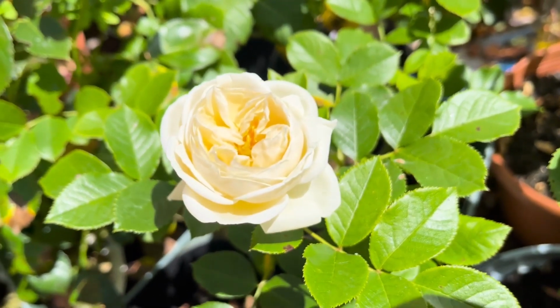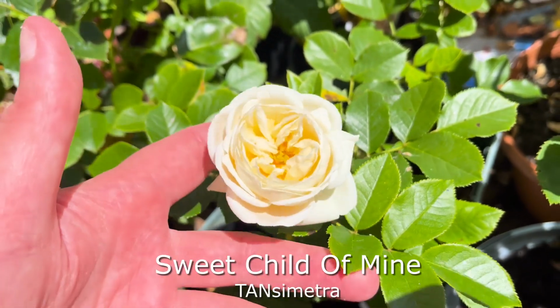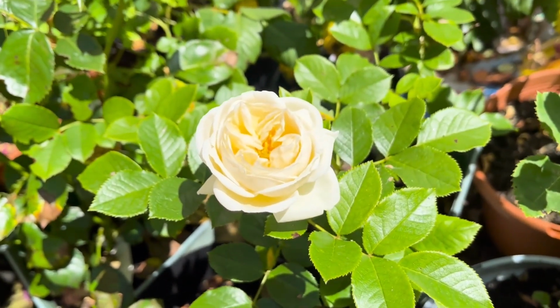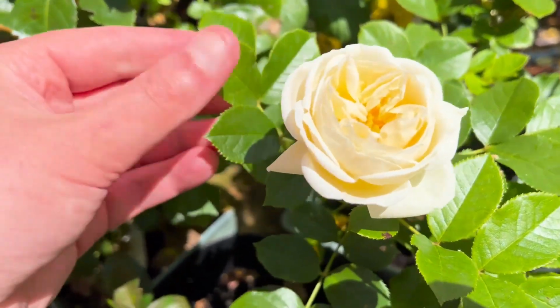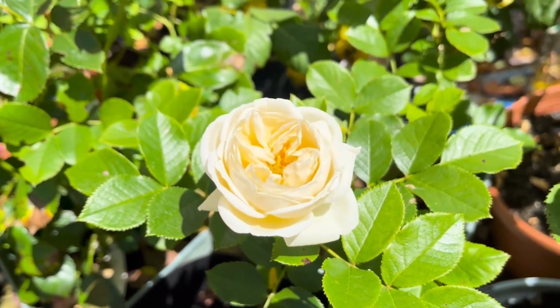This rose I want to show you is called Sweet Child of Mine. It is a shrub rose, and it's the only bloom I have so far, but it has a really beautiful vanilla fragrance to it. Lovely creamy white. Looks very healthy as well. So I do recommend this variety if you can get it.